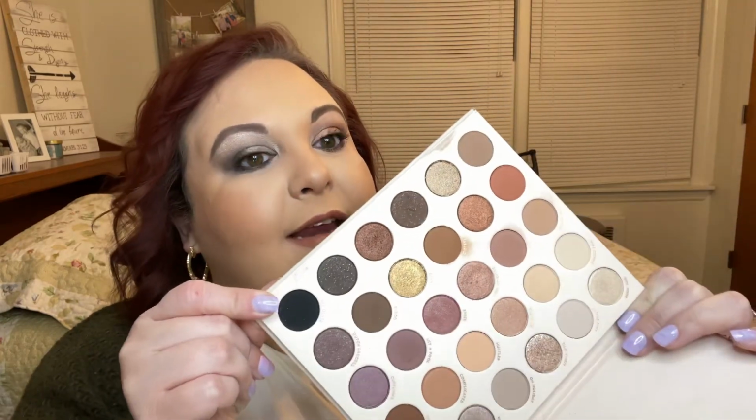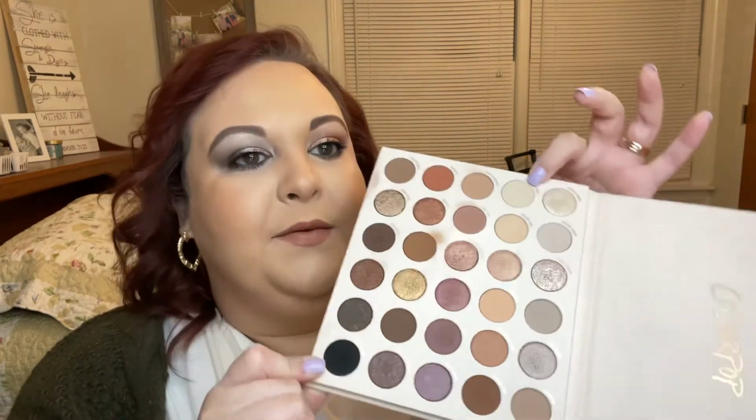There's just so many good tones in this palette. I just love it. Both palettes have a very nice black shade and a very nice lighter shade. Both of the palettes do, so that's great. These can be staple palettes that can travel if you want to take them to travel, or just staple palettes to have in your collection, period.